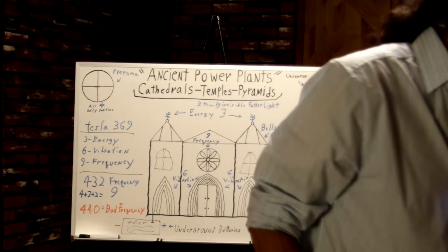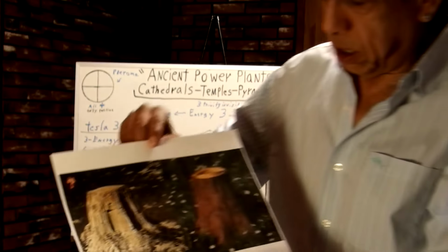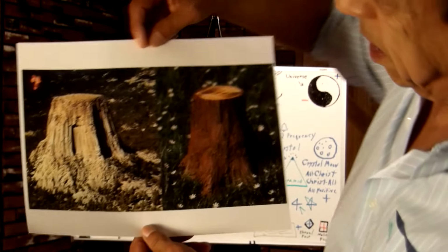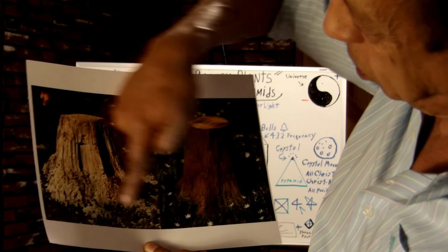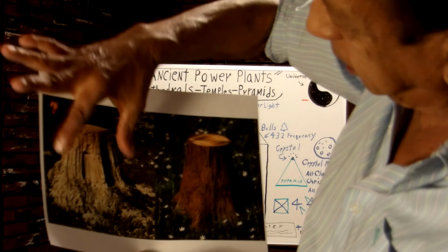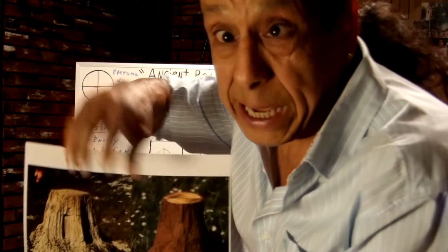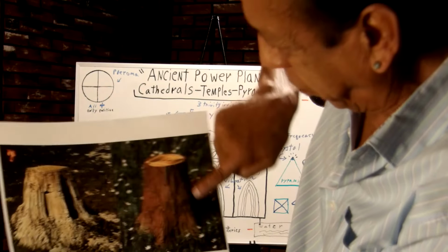Okay. Is it a tree trunk? Well, look at this picture. That's a real tree trunk. This is a giant, old giant one. Huge. It's natural. The mountain came from the ground. That's a giant tree trunk. All right?